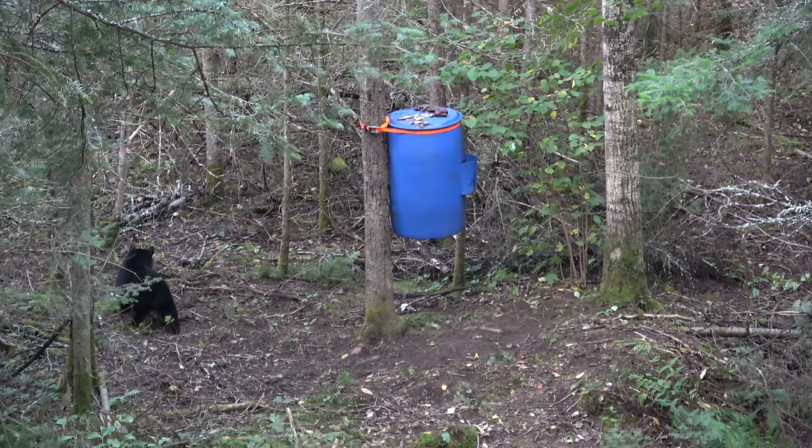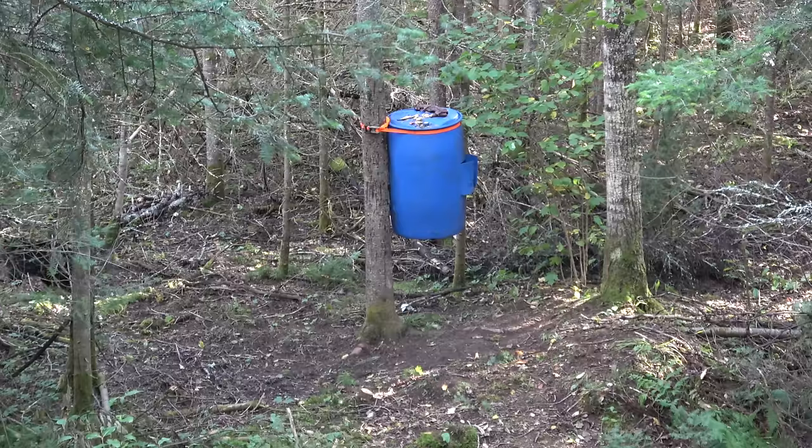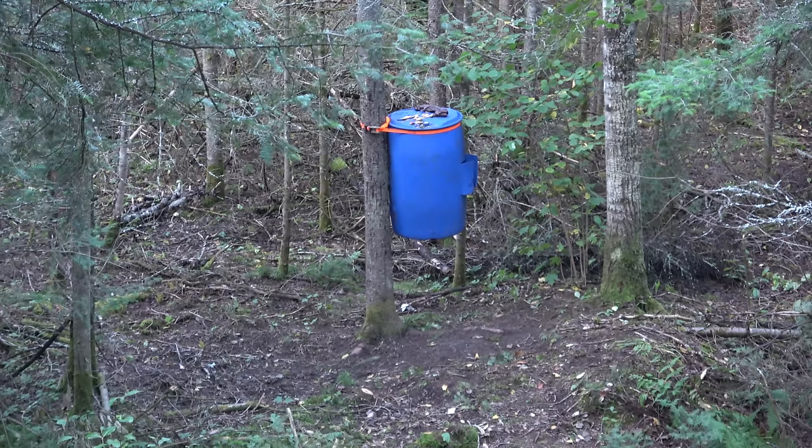So I got a chance to watch the sow and cub for about 45 minutes. Most of the time, the cub was on the bait, but the sow was actually pacing back and forth in the woods doing her own thing. She never committed to the bait because I think she knew something was up. She knew that I was around. And then she alerted the cub and it took off.